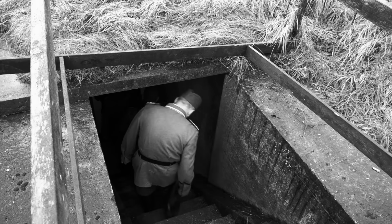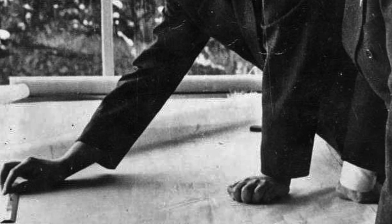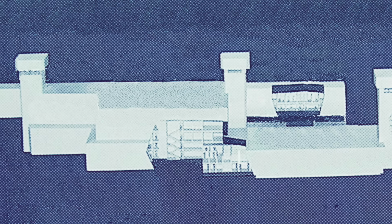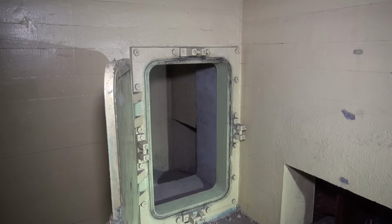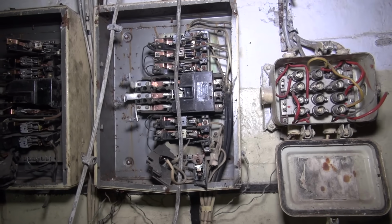Imagine 400 rooms, all purpose-built, and each designed for a special function. Every curve, every hole in the wall, everything was planned in every detail. It is truly amazing. After the Second World War, the Russians sat on the bunker for a few years, then eventually they outfitted it as a Warsaw Pact command bunker, an obvious choice.